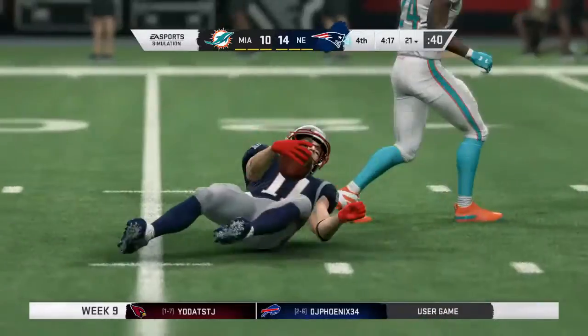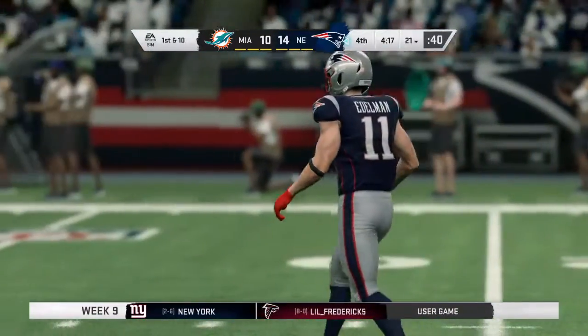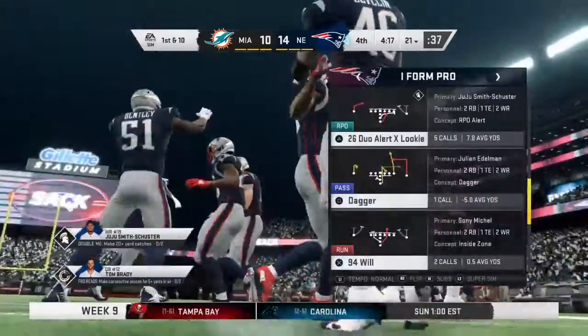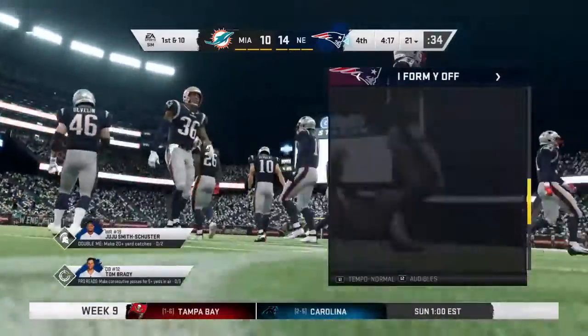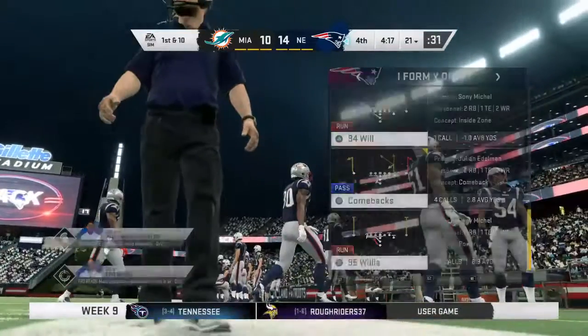A big kick there. We'll call it 56 yards on the punt. And the Patriots take over. Offense marching back onto the field, and our focus shifts here to Sony Michel. He has a chance to hit that often elusive 200-yard mark on this drive.